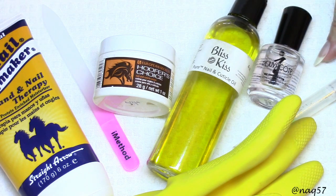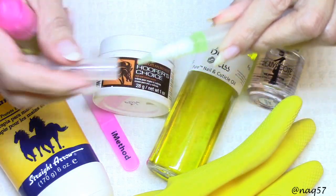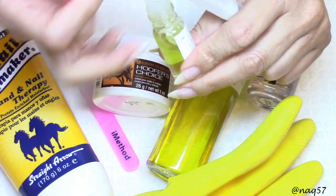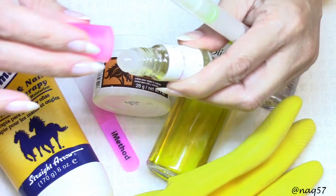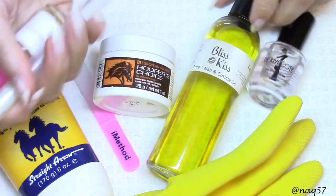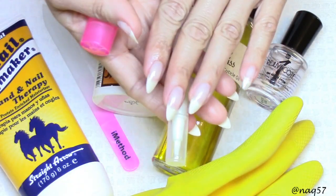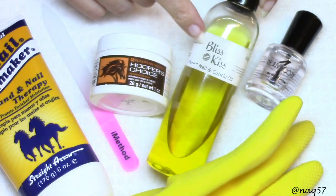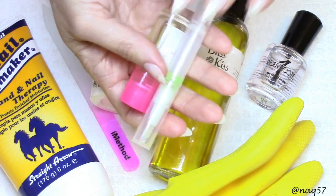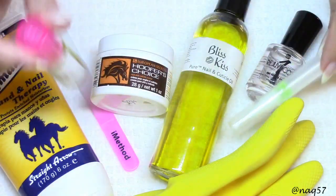My favorite cuticle oil is anything that comes in these easy applicable pens with the little bristles that you can just put anywhere, or a roller ball type of container like this, because it's super easy to refill. You pop that thing out and refill it. I've had this for a few years now. When it's time to refill, I refill with the Bliss Kiss cuticle oil. So yes, this is really great. Any cuticle oil that you can get your hands on will be quite nourishing for your nails.